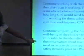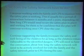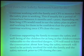Some of those safety network members are going to drop out at that point because they're going to be burnt to a crisp. They're going to feel like you do. They don't want to help this family because it's sucking them dry, right? So they're going to want to bail. And we have to be ready for that.